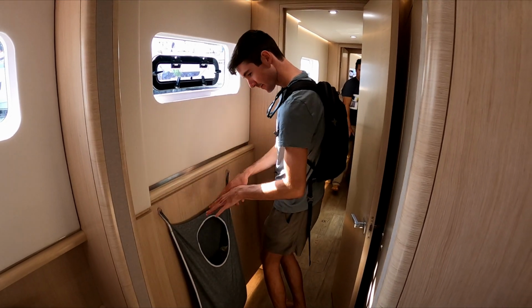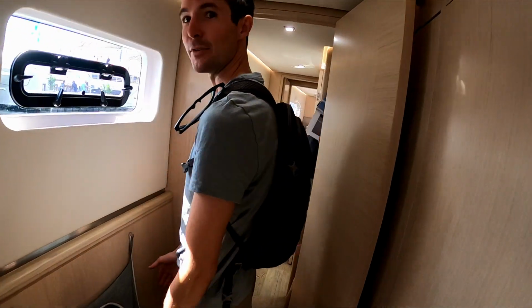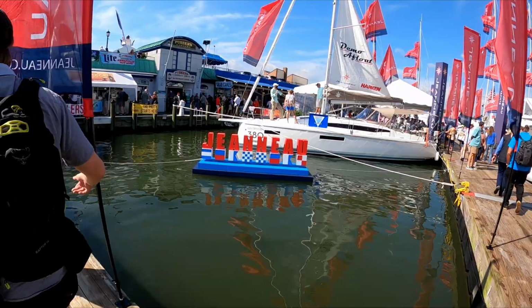This is our next purchase. We're not talking about the boat, we're talking about the launch ramp. This genius space-saving laundry hamper. Never would have thought of that.